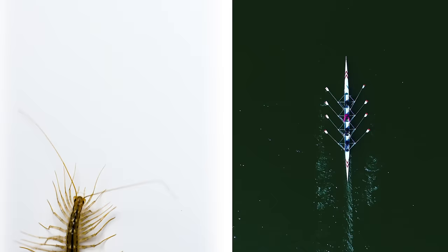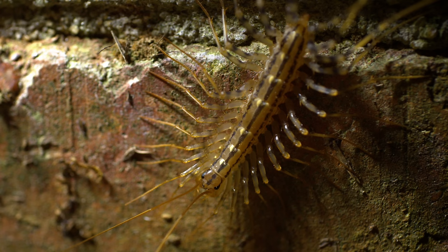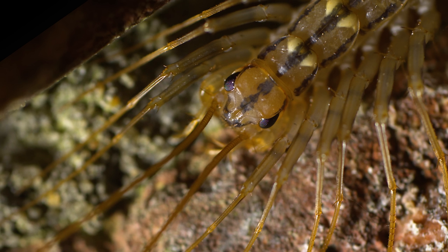Think of it as a well-synchronized crew boat, skimming over the water with the strongest rowers in the rear and the ones in front keeping things steady. A set of stiff plates running down the centipede's back, called tergites, keep the segments underneath, called sternites, from rocking side to side. But the house centipede still has legs to spare, and it's found some novel ways to put them to work.